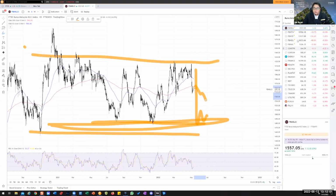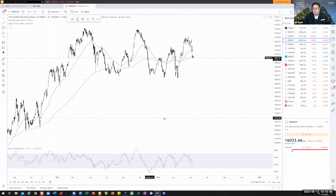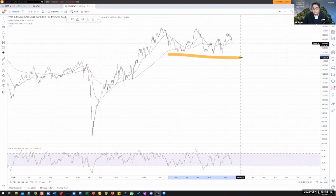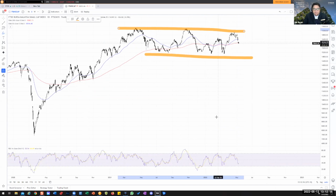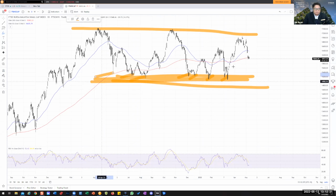Now looking at the sectors in general, small cap first, before we look at the other sectors. Small cap, I do think, is still pretty much on the uptrend. It has been sideways for quite some time, and there is a good and a bad thing. The good thing is that the sideways movement tells you that the support at 15,200 is quite strong. It has been tested at least 7 times over the past 12 months. So this support is very, very strong.